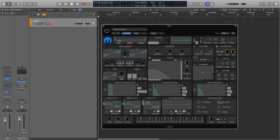We can use the mod wheel, we can map the mod wheel to the LFO frequency, which controls the filter cutoff or the distortion, whatever you want. It's absolutely insane, and the best part is Helm is completely open source.